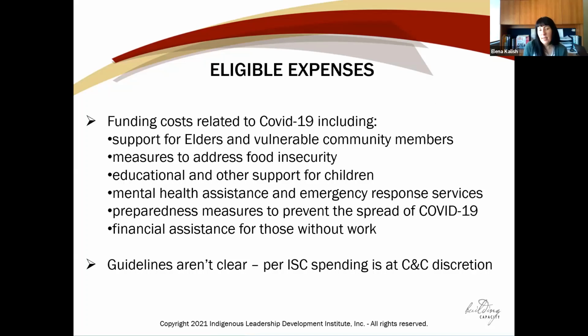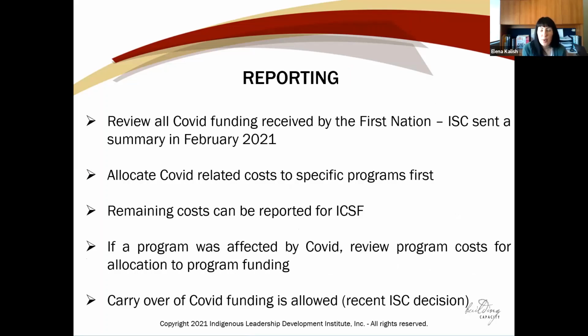Okay, and then I said here, guidelines aren't very clear. So per ISC, spending is at Chief and Council discretion, as long as it falls within the above categories on this slide, which a lot of expenses would, right? So when we report for this funding, there are a few things to consider.